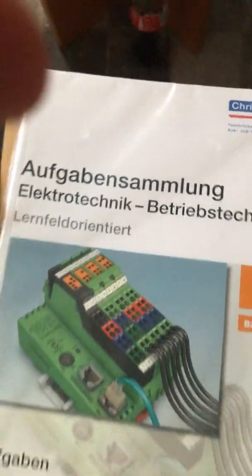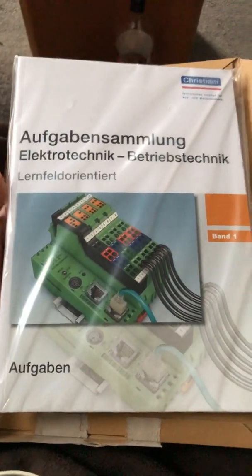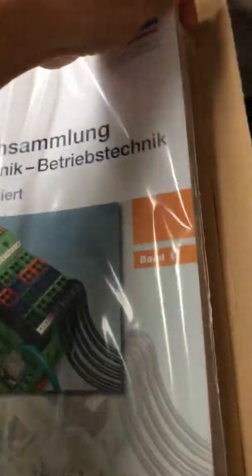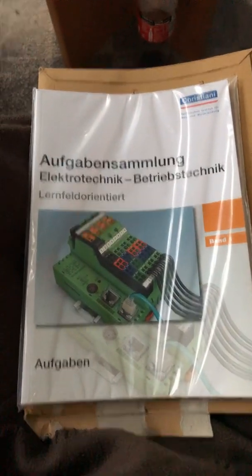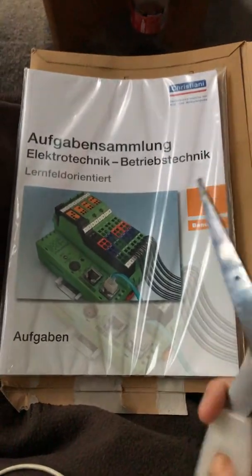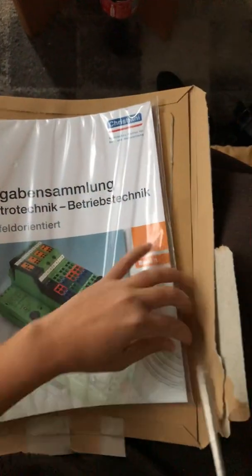Here. Aufgabensammlung Elektrotechnik, Betriebstechnik. Aufgaben. So it's like a questionnaire, I think, I hope. And I thought how to open it. With a scissor, though, it's a scissor. Thank you. So no one will open it because I'm using my hand to hold my handy and using my other hand to make it like this. So I will open it.